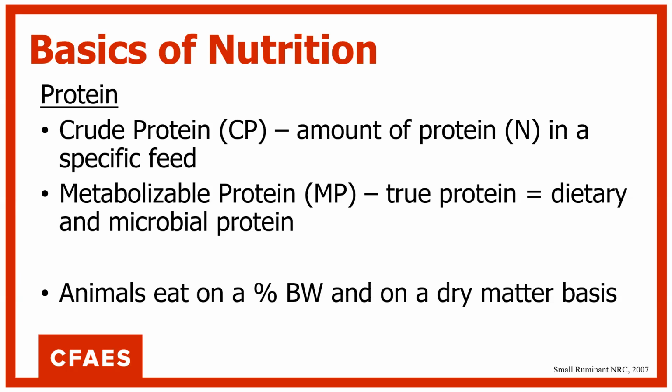So again, back to our crude protein, that's going to be the amount of protein or nitrogen that is going to be in a specific feed itself. However, we need to think about metabolizable protein or crude protein. Now, metabolizable protein represents our dietary and our microbial protein that's within the system. And we'll get to that here in just the next few slides.